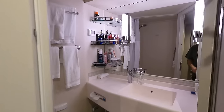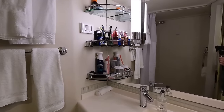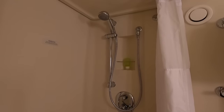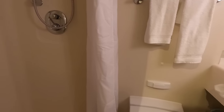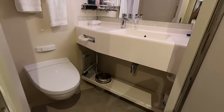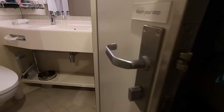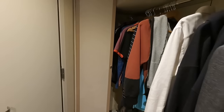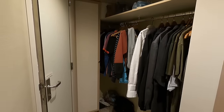The bathroom is pretty standard and on the smaller size with a sink, toilet, and a good sized shower. Finally, there's an area to hang clothes along with a small closet with a safe.